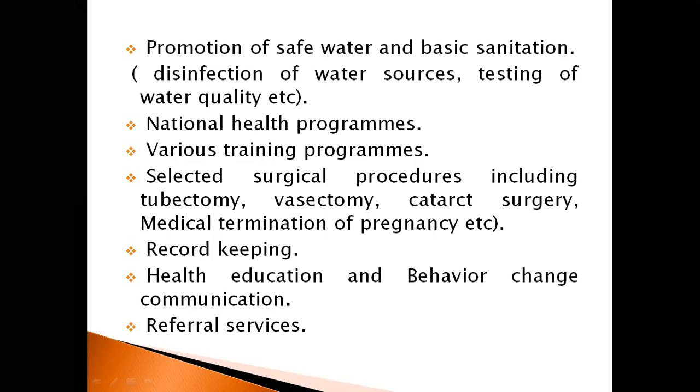Then promotion of safe and basic sanitation. What does it include here? They will do disinfecting of the water resources, because as you know, water is a main source through which so many health problems can occur. If you don't drink clean water, you might get many waterborne diseases like diarrhea and cholera. These are mostly related to water. That's why drinking pure and adequate water is very important to maintain our health.